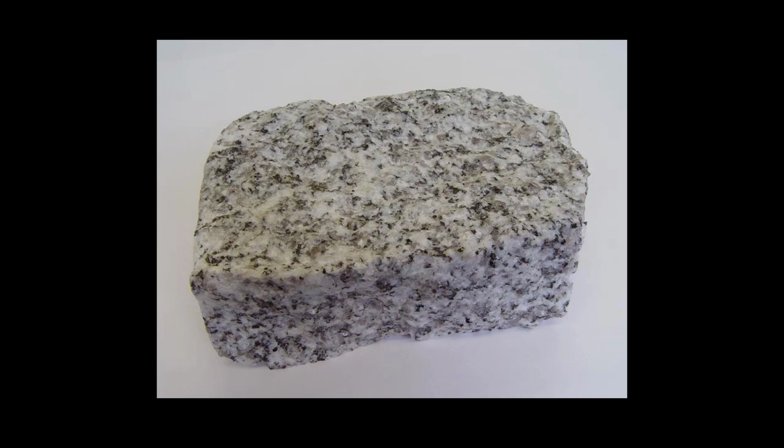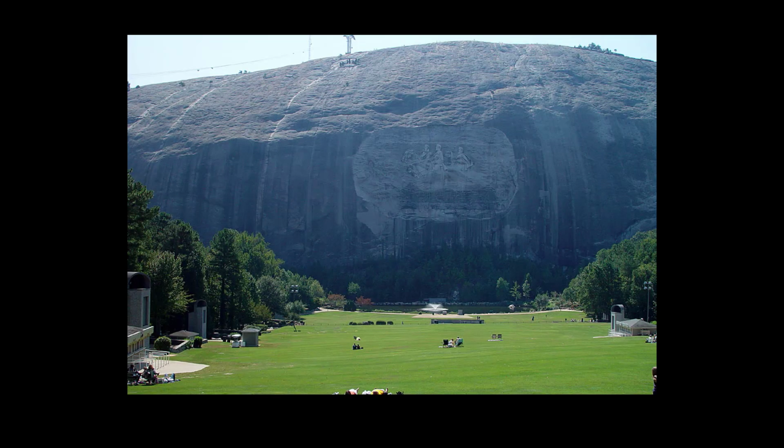And if I ask you to name a rock, a lot of you are going to say granite, and the ones who don't probably say limestone or something like that. But it's a felsic rock. It has a lot of silica in it. There's what it looks like in the wild. That is Stone Mountain, Georgia, outside of Atlanta, near the town, oddly enough, of Stone Mountain. It is a great big honking piece of granite sticking out of the ground.